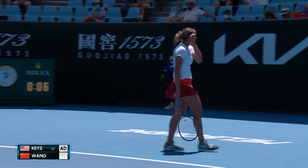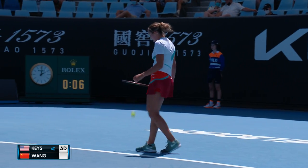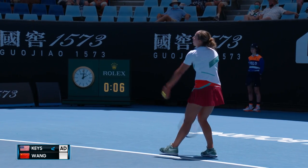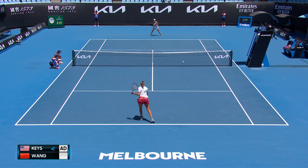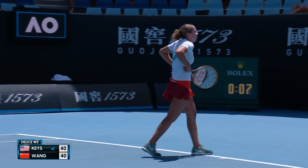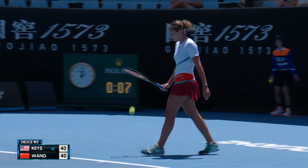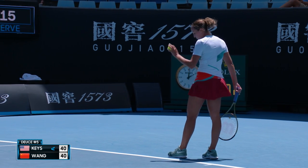Let's first serve. And you can just see her telling herself to move forward to that. That one just holding up on her slightly. She got the ball that she wanted, that short reply in the middle of the court to take that forehand.